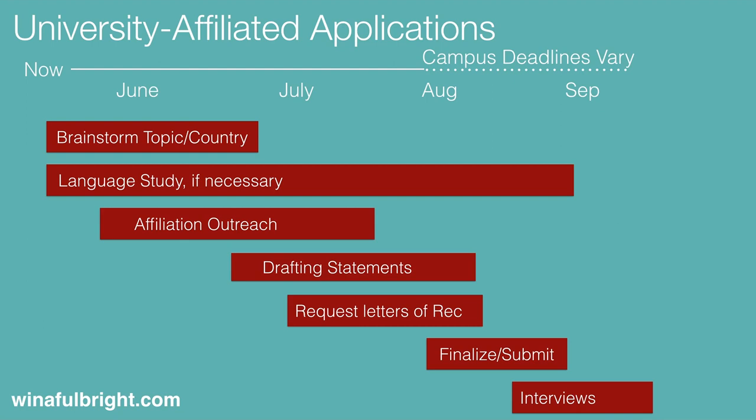The best time to start a Fulbright application is really at the beginning of June. You can give yourself about a month or so to really brainstorm a topic and a country that's going to be great for you. If you need to improve your language skills, you can also start studying the language right now and work on that language study throughout the summer before you have your evaluation done right before the application is due. Once you start narrowing down countries and topics of interest, you can start doing affiliation outreach to find that right affiliation for you.